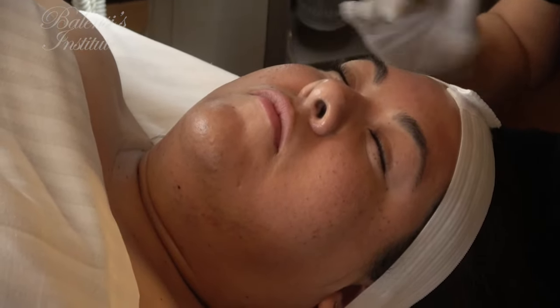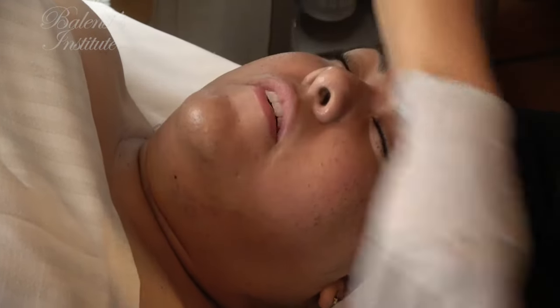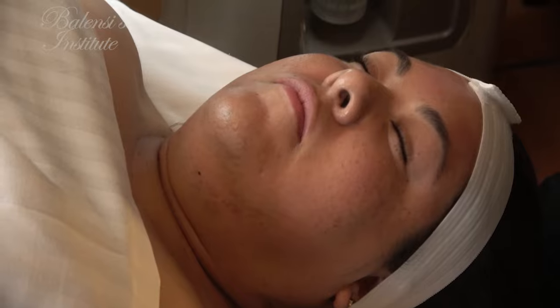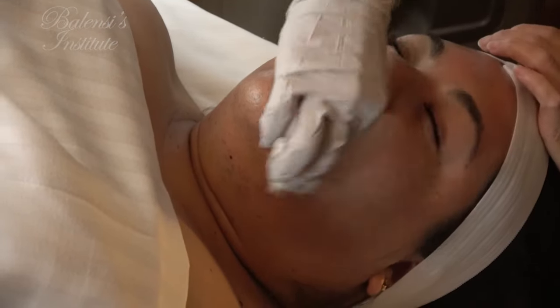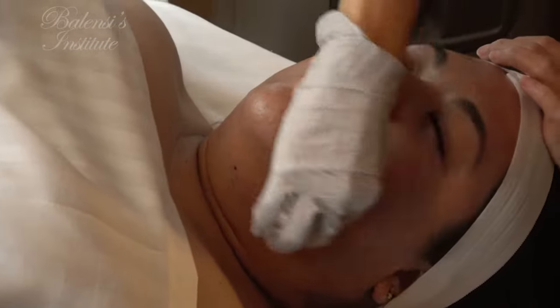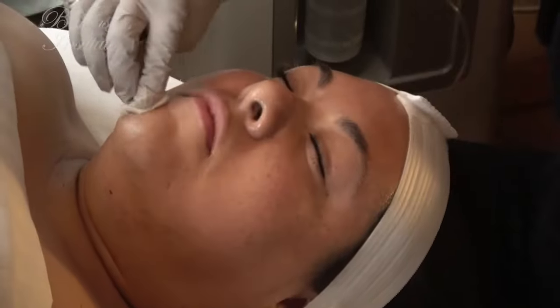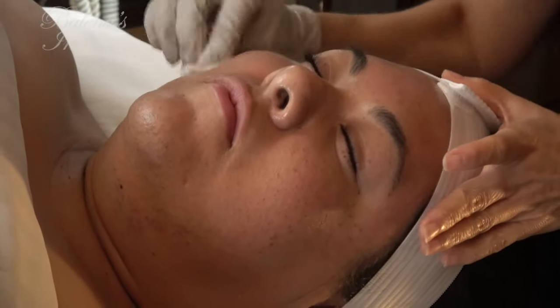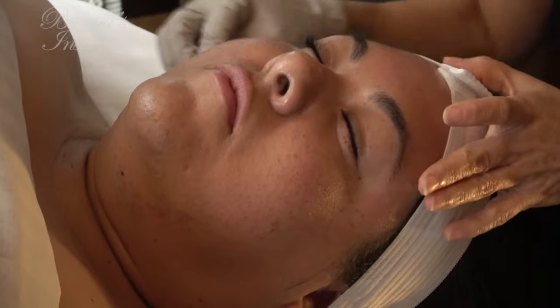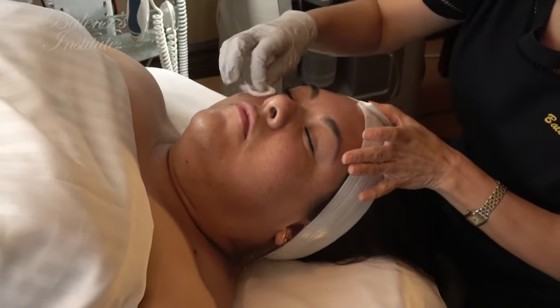How do you feel right now, Daniela? Are you okay for another layer? Yeah, you're fine? I'm just gonna do a little bit the cheeks, and actually let me see if it's still wet. Yeah. I didn't put more peel. I'm just using the same gauze because it's still wet. So I'm gonna use the same gauze.